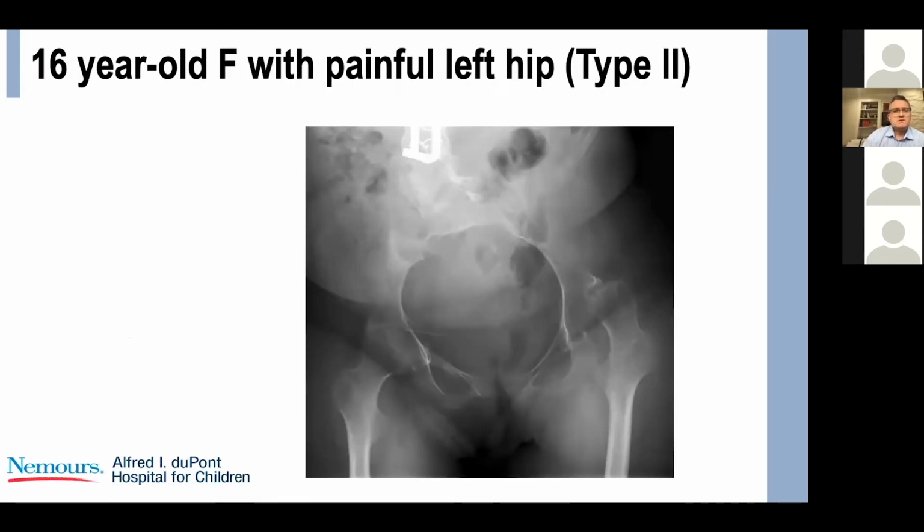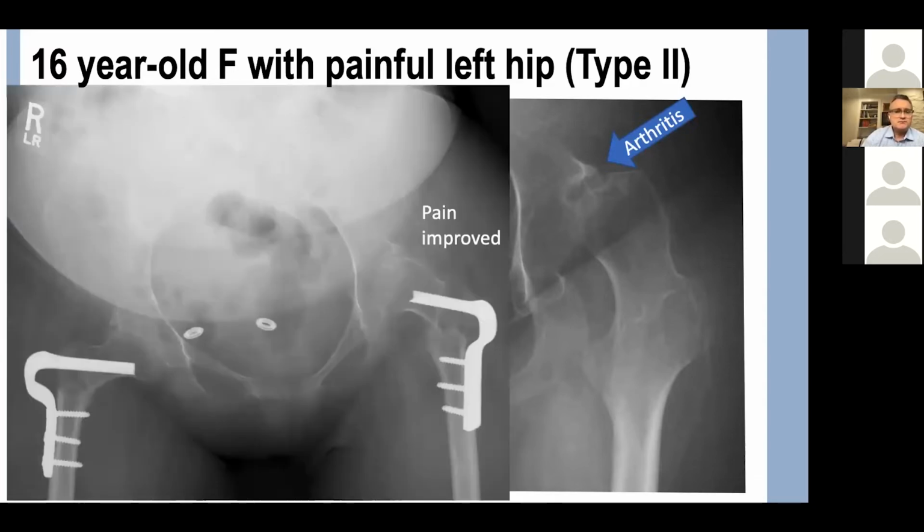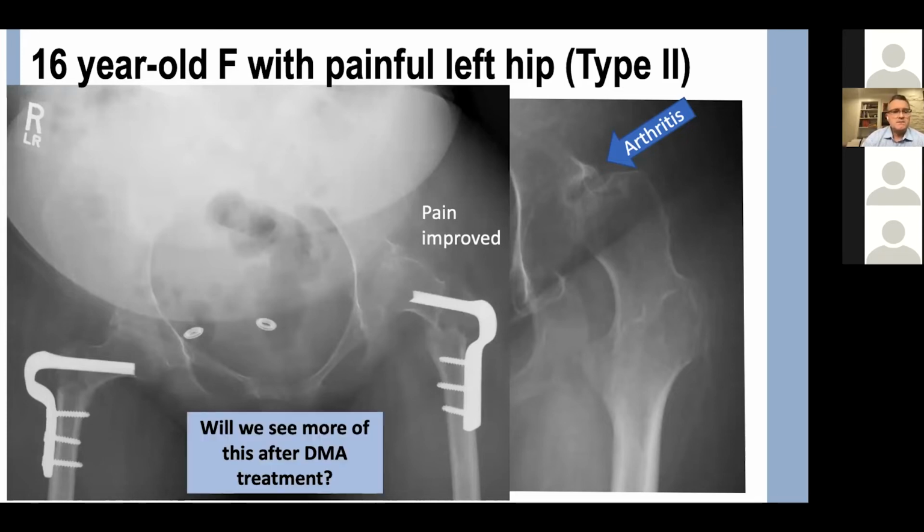Here's a 16-year-old patient of mine with type 2 SMA who had progressive instability and didn't really want anything done for it, but developed a painful left hip with severe arthritis and came back asking, is there something we can do about this? So we did the surgery that I had already showed you how to do, and her pain was markedly improved after that. She was happy that she got it, and she did well.